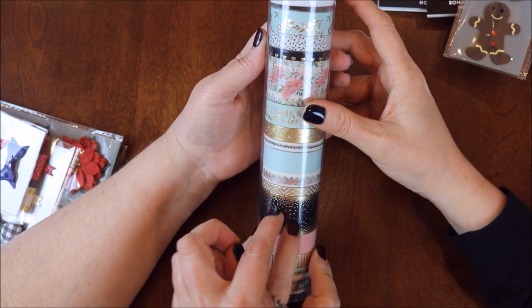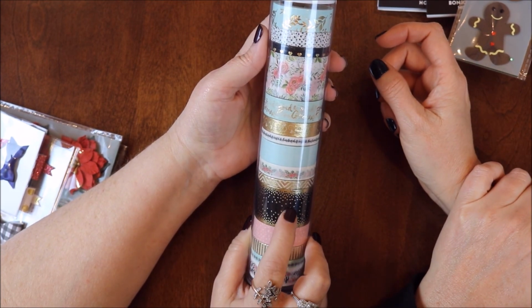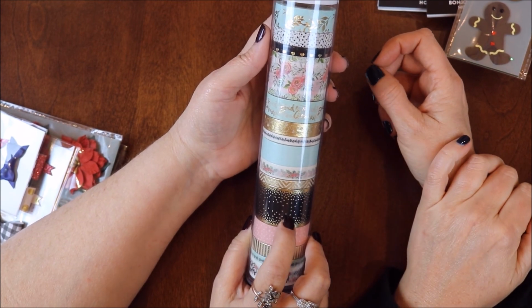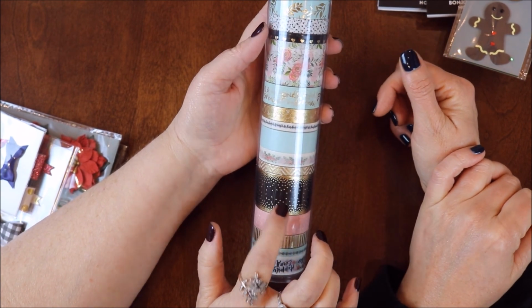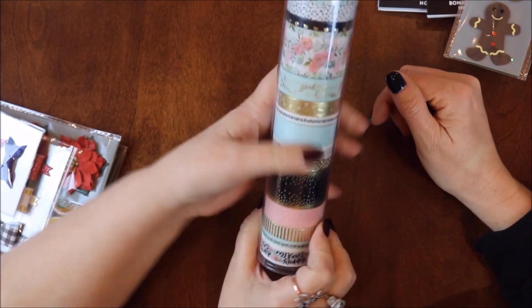I don't know how long ago you were doing a layout for one of your kids, one of your sons. Oh, for graduation. So that was in April. Maybe it was the end of May. Yes, and my Hobby Lobby has not had this. So I finally found it. It was on sale for 50% off. So yes, I got it.